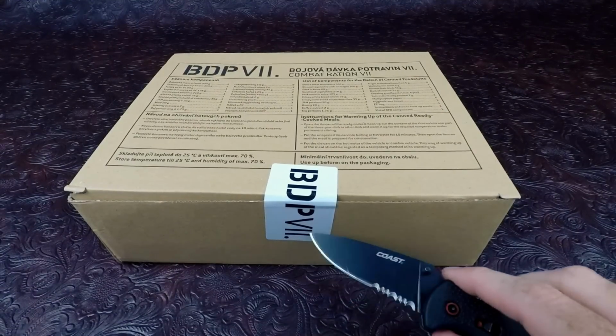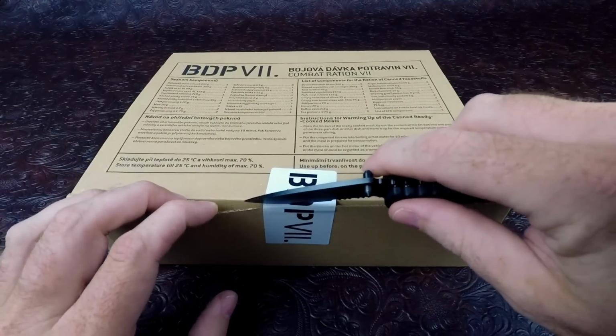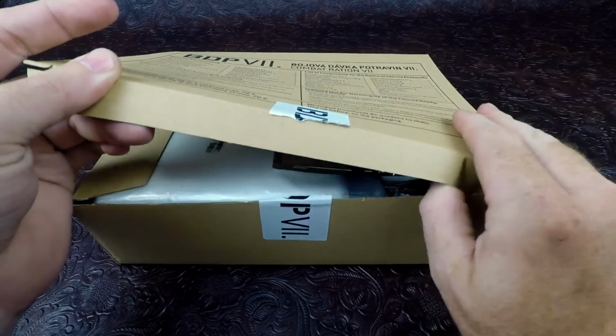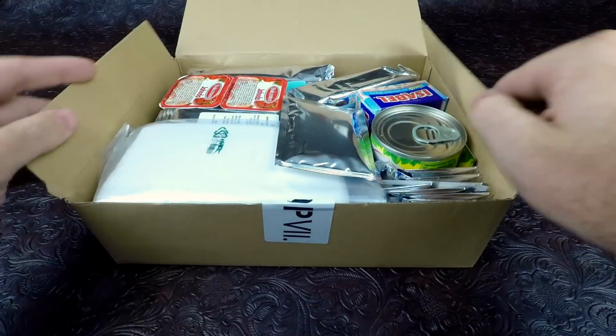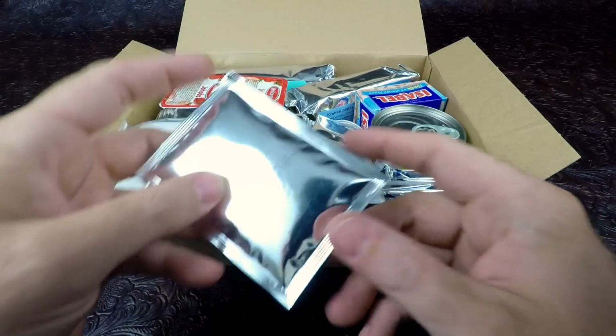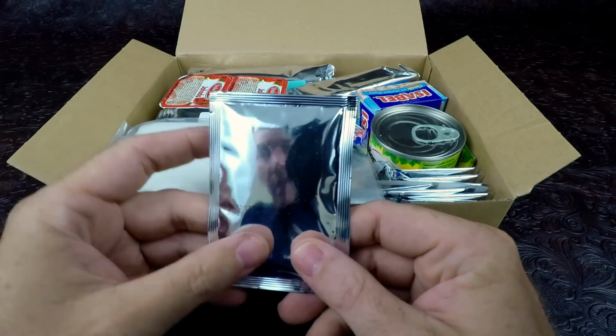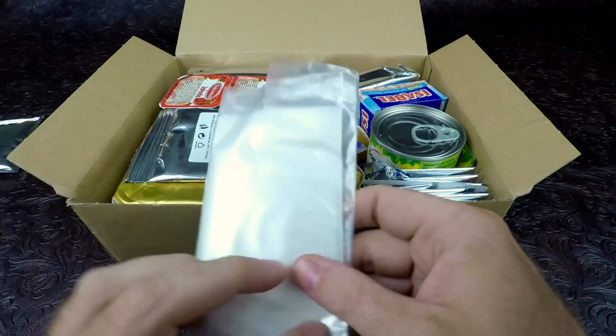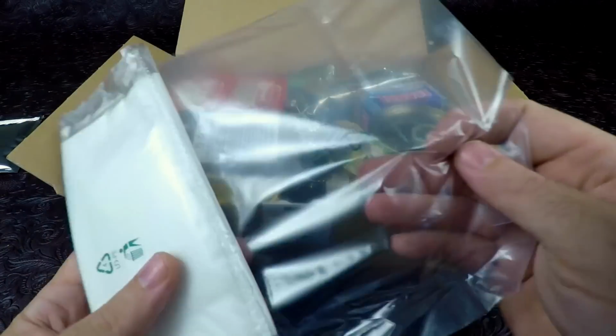I like how it has the menu number on the sticker closing the box. Kind of cool. Alright, cut her open and hope for the best. Hopefully nothing's broken. It was packed very good, so let's see. We have multivitamins. So this is a little 6 gram package. We have some paper towels and then basically our trash bag.